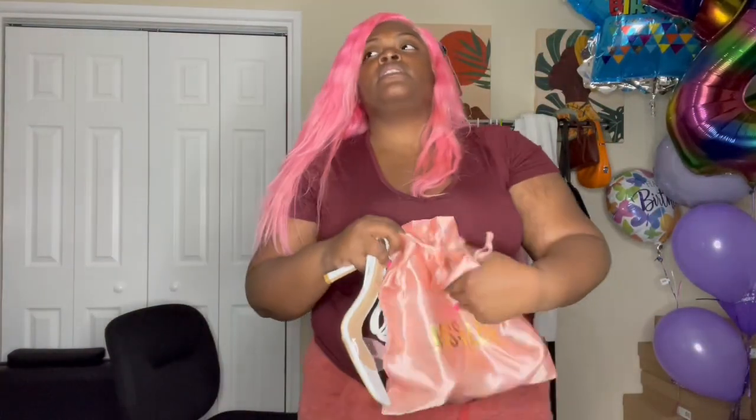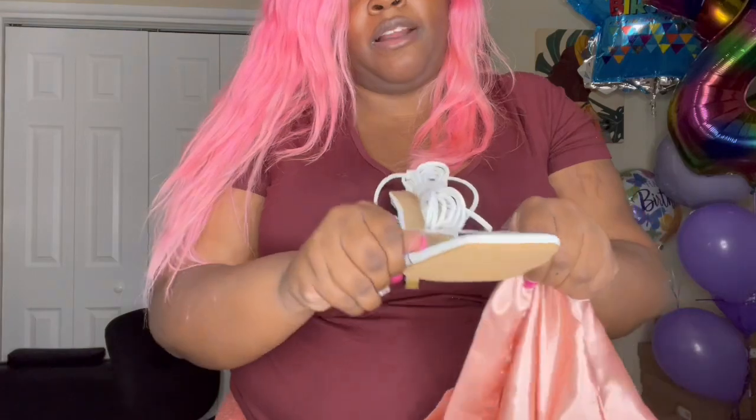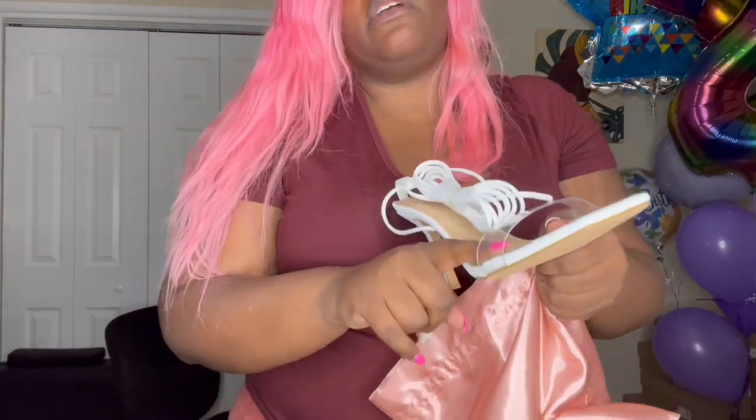The black ones, they hurt my toes. This little clear part, it don't stretch a lot. And when I tell you, my little pinky toe baby be suffocating. It be hurting. It be screaming at me. But they so cute on. So, you know, pain is beauty. So that's that.